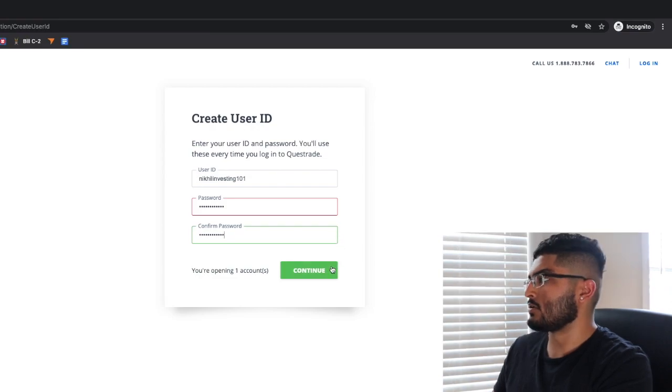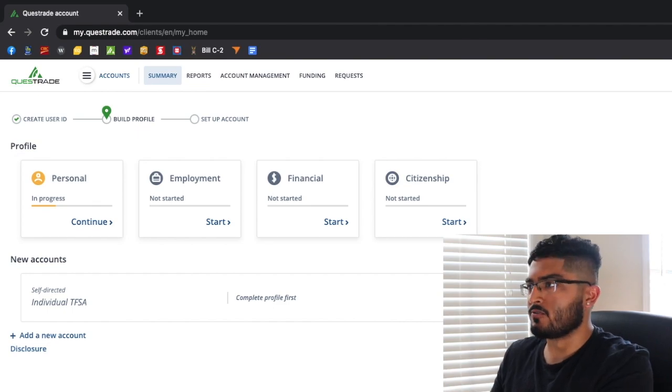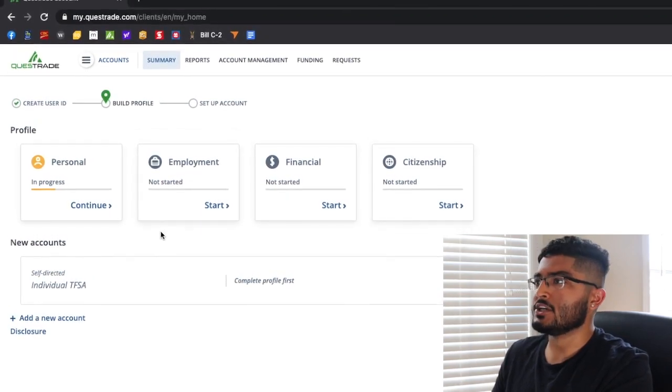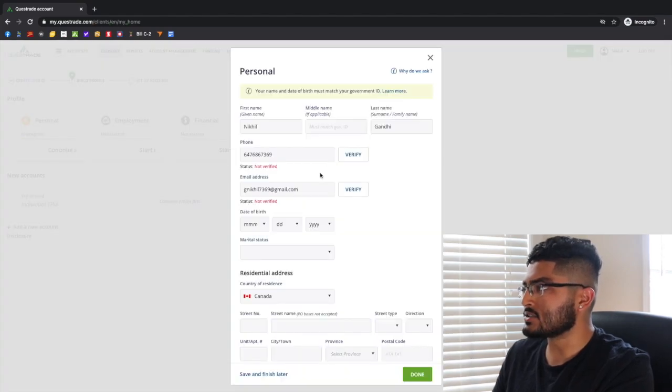Password, I don't know. All right, and then we can press continue here. So now it's just telling us to build the profile here. It's divided into 4 different sections. You have personal, employment, financial, and citizenship. So we're going to start with this personal section. I'm just going to fill out a bunch of BS, to be honest.